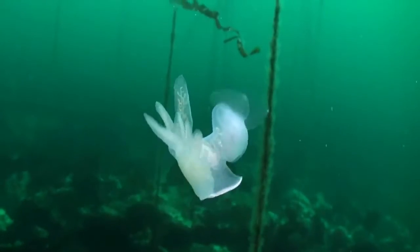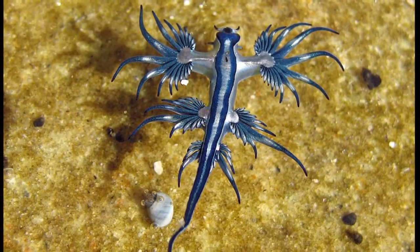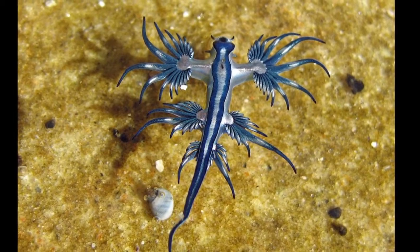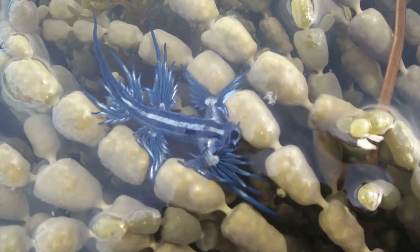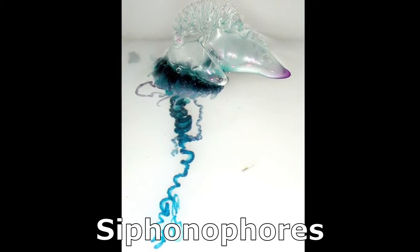Many nudibranchs have unique adaptations. For example, the blue sea dragon nudibranch spends its life floating upside down at the surface of the water, partially kept afloat by a gas-filled sac in its stomach. This gives blue sea dragons access to their prey, siphonophores.